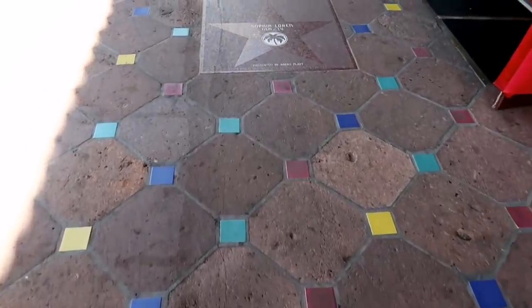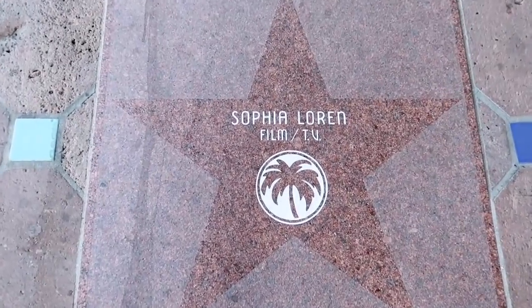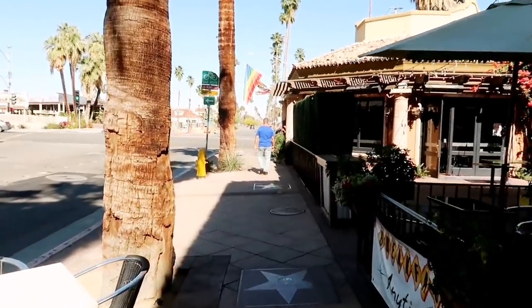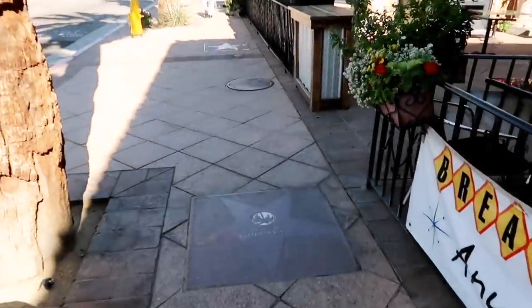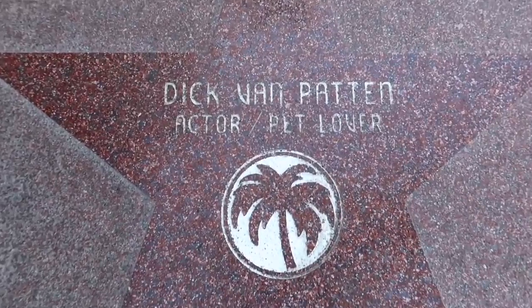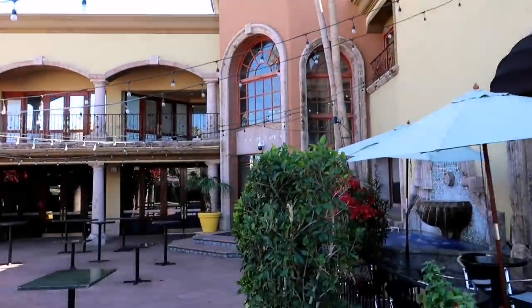This is really appropriate, all the color around this one. Sophia Loren from Naples, or from that area. Kind of cool is if you just follow the stars, they'll lead you to different statues eventually. Dick Van Patten from Spaceballs. I'll take a look at this area.